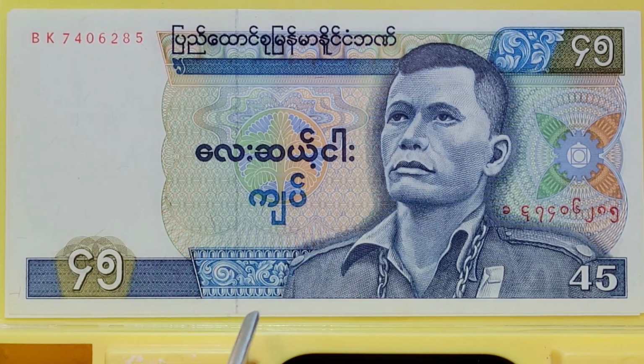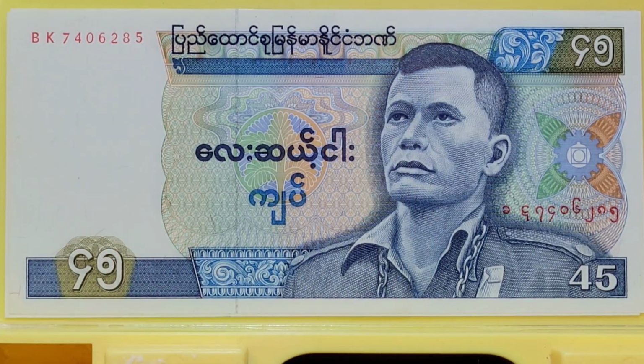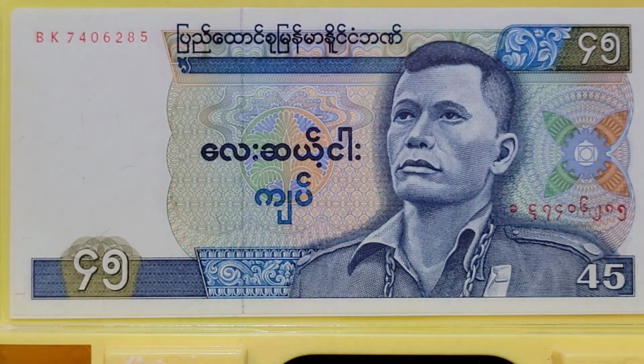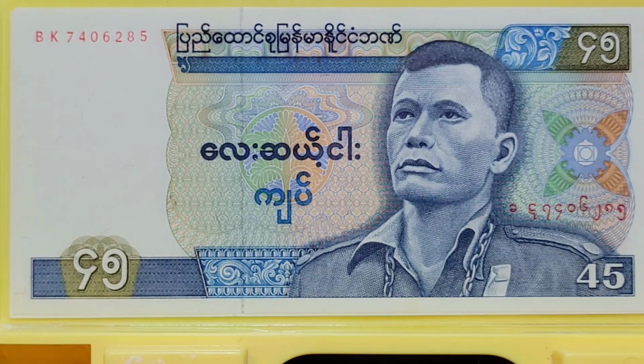Who assigned this note a Pick 64 designation. Let's start with the security issues on this lovely note. There is a watermark to the left here that is a direct image of the gentleman who appears on the right side of the note. Let's see if I can show you that. Yeah, very nice. He's even facing the same way and looking at the same thing. That's very nice. This gentleman is Takin Po Hla Gi, and I can't promise that I said anything correct there. I do know that Takin is not really his name as much as it is a title that people from his ethnic group like to use.